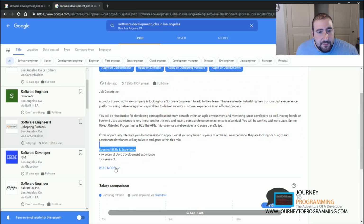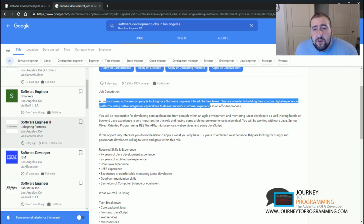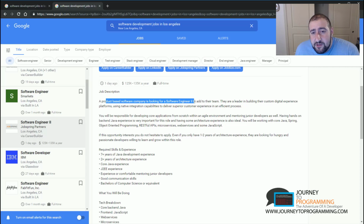I think a level 2 spot usually has, to be called a level 2 person, in my opinion, you should have a couple of years, at least a few years of experience doing development. This company, let's see, required skills and experience, product-based company, looking to get a software engineer 2 on their team, digital experience platforms, core applications from scratch.